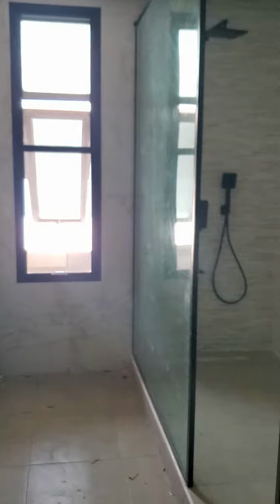with wardrobes. This is the first one. This is the master bedroom toilet. Then you have the walk-in wardrobe as well in the master bedroom with a balcony. The madam's room too has a balcony of its own.